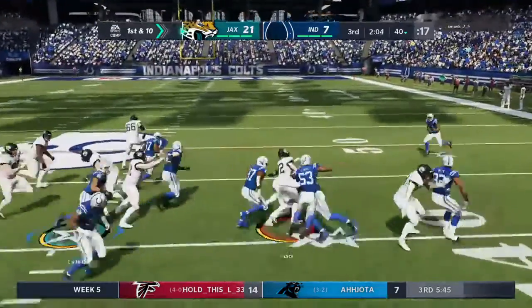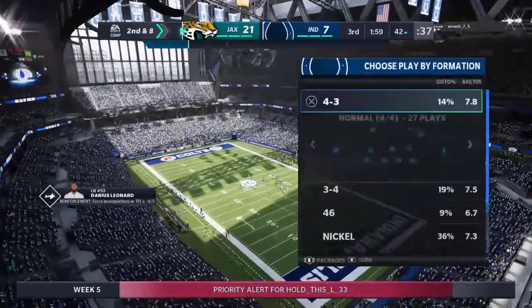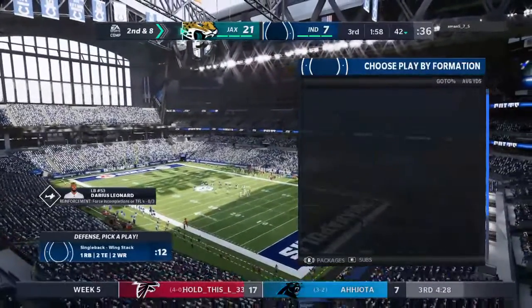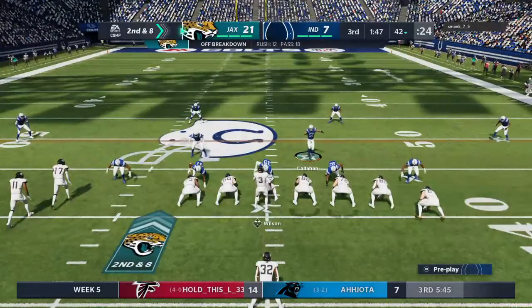On the ground, it's Geis. DeForest Buckner in on the tackle. Now, that's a mountain of a man that just made that stop, isn't it? But he's more than that. This guy's nimble and quick. More than a space eater. He just made a great play there. The last run got a couple. Here's 2nd and 8.